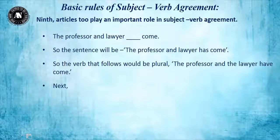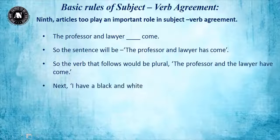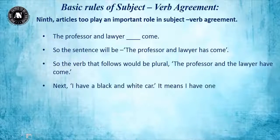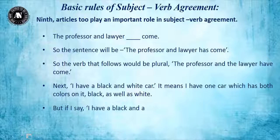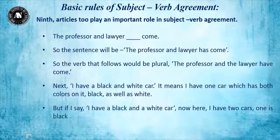Next, I have a black and white car. It means that I have one car which has both colors on it, black as well as white. But if I say, I have a black and a white car, now here I have two cars, one is black and the other is white in color.